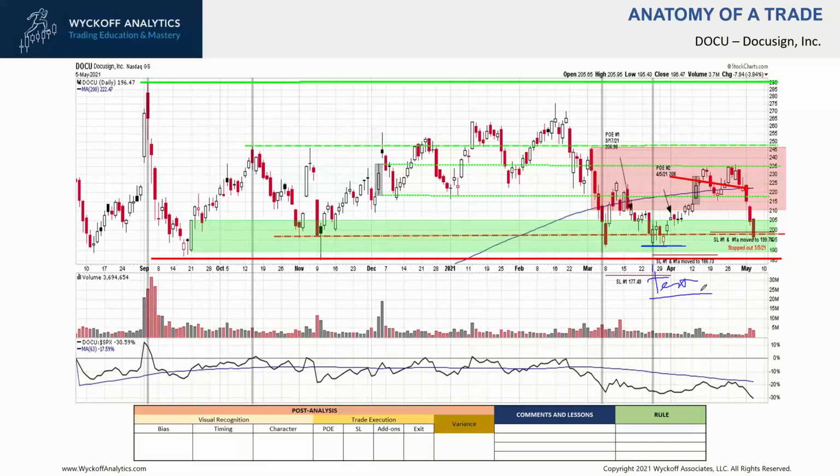And then in mid-February, you can see that sell-off that again took us down, but didn't exceed the lows of the trading range that were made way back in September. So I thought, well, potentially that's a second point of fear that we're looking at here. This could be phase C, and I was waiting for a test.